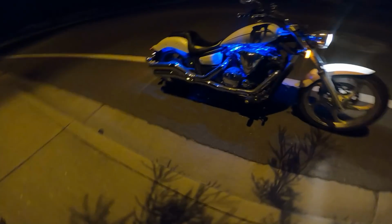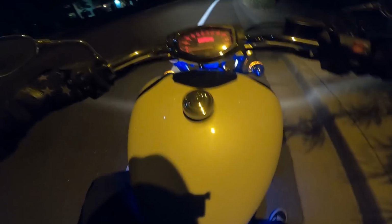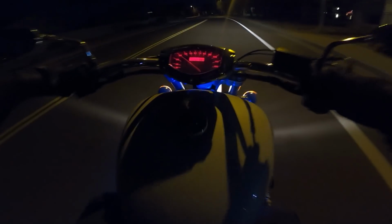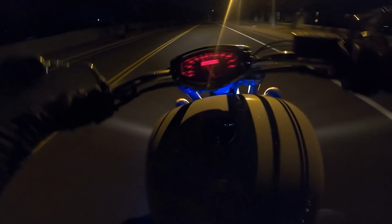And I apologize in advance if the lighting's terrible with my GoPro, but yeah, there she is. Nice bike, runs great. He is letting it go at a great price. So we'll rip back over there.